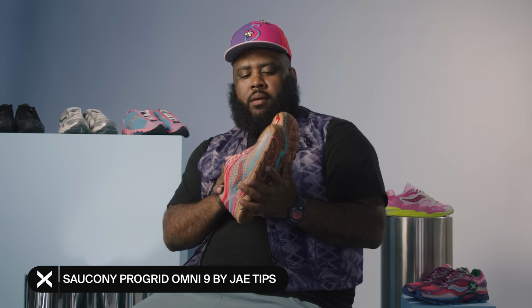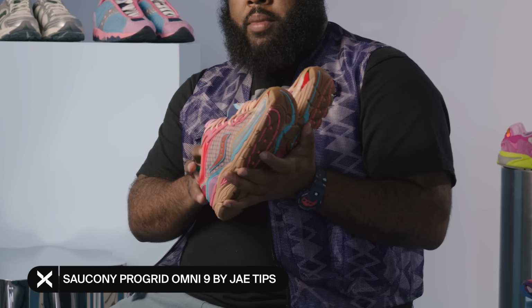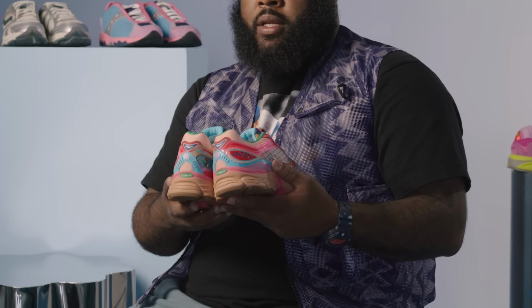So here we have it, my upcoming current collaboration with Saucony, the to-do list on the Omni 9, the ProGrid Omni 9, which to me is the most in trend with other brands with their runners and what the kids are wearing and things like that. So with this one, I just wanted to more show my capabilities of different palettes and different materials. If you see it in person, you see the different PVC materials, and you see almost like fingerprints on the leather and stuff like that. You see a netting on the shoe that no other Omni 9 has on top.